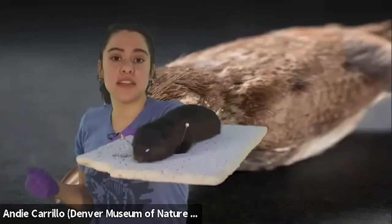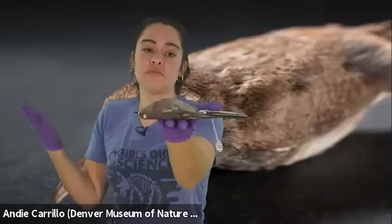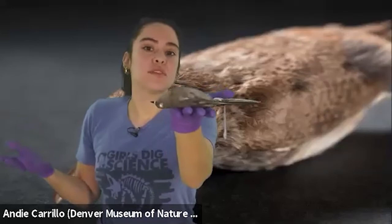Eventually I will take the pins out and it will turn into just a standalone skin like this, and it won't move around. That's what the pins are for.